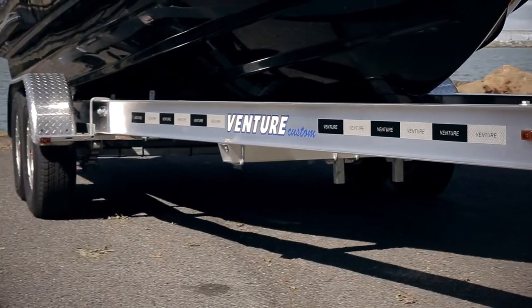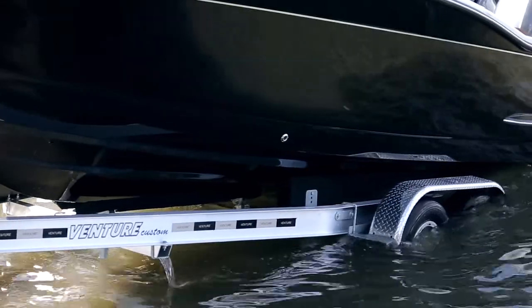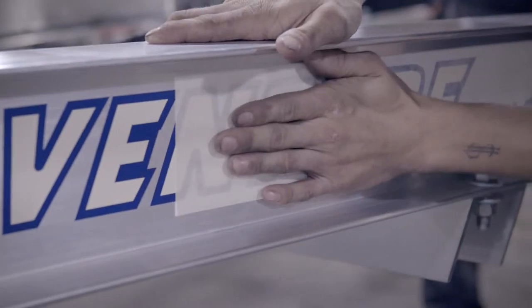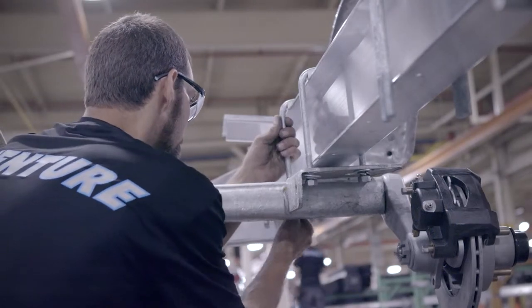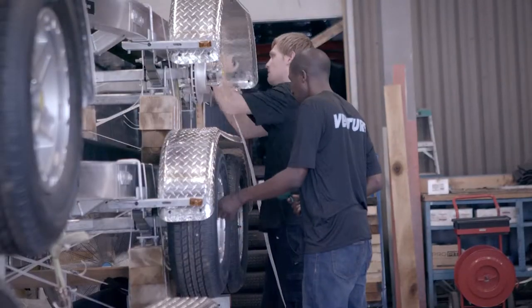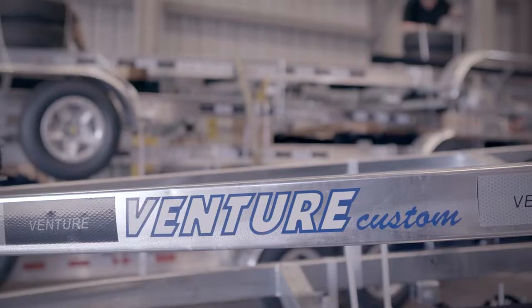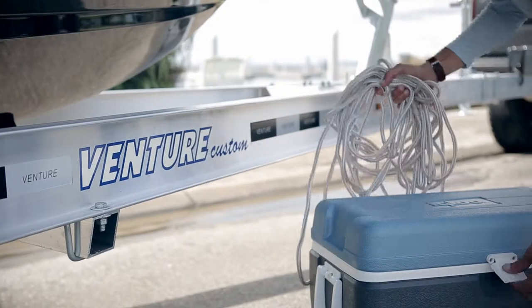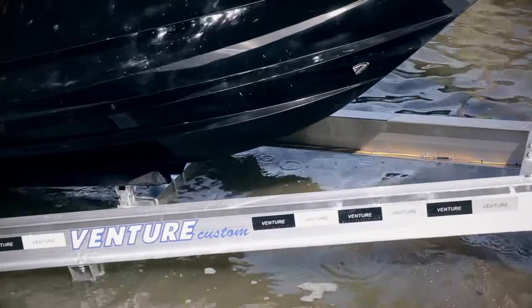At Venture Trailers, we've been manufacturing boat trailers for powerboats and personal watercraft for over 30 years. A family-owned and operated company, all Venture Trailers proudly carry the Made in the USA distinction, offer the highest quality construction possible, and provide years of safe and trouble-free towing. Don't let shopping for a boat trailer be daunting. When you buy a Venture Trailer, you buy with confidence.